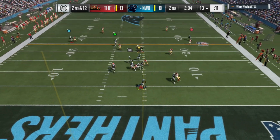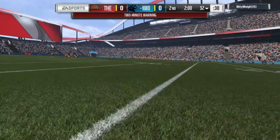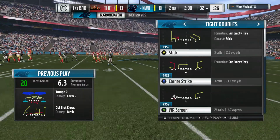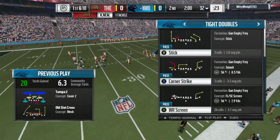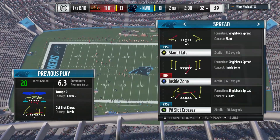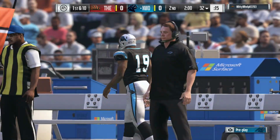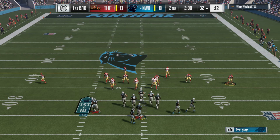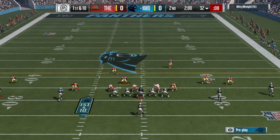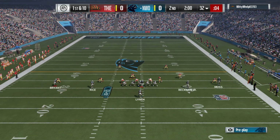To throw on second down is Newton. Wide open, Gronkowski. And he's going to get this one across the 30-yard line. And with that, it's 2-minute warning time here in the NFL on EA Sports. They'll put 2 receivers left, 2 to the right. And the play clock's running down.